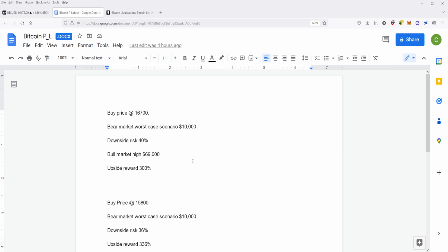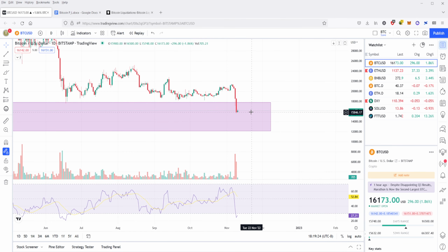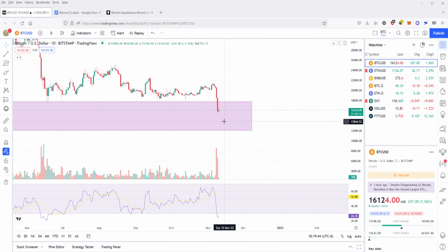Now, I've also put in a separate buying price here to go down to where Bitcoin wound up, and that's about 15,800. Assuming the worst case scenario again, at this buy price of 15,800 your downside risk would be 36%, and the upside reward would be 336%.